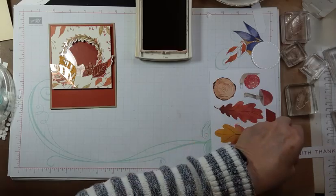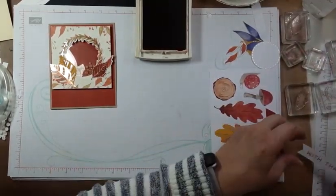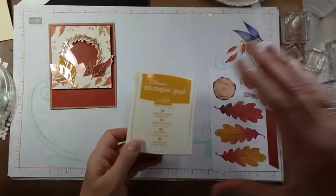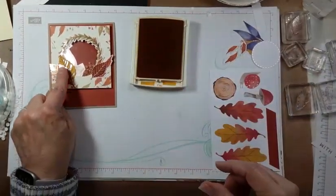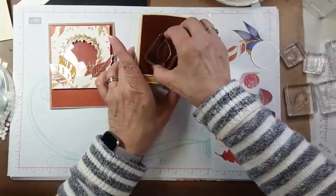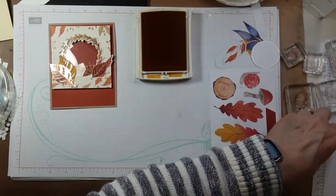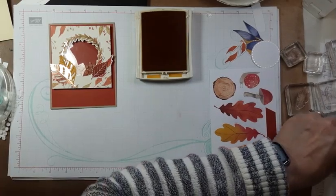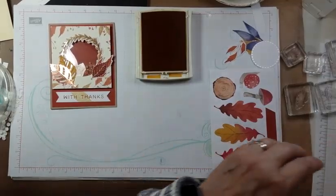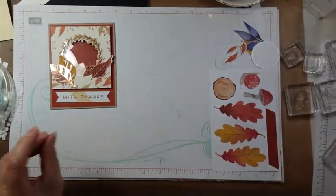Okay. All right. So with thanks, I'm gonna grab my scrap. Actually, I'm gonna stamp this off over here just because. I'm gonna grab my crushed curry. All right. I'm gonna ink up. We stuck with mostly the pointy kind of maybe aspenish looking leaves. So I'm gonna use that one. I'm gonna ink it up with crushed curry. I think I'm gonna stamp it off. And then kind of in the middle of the with thanks, I'm gonna put it here, okay? So there's a little leaf on there. Okay. But I didn't want to stamp it here and get it all messy.